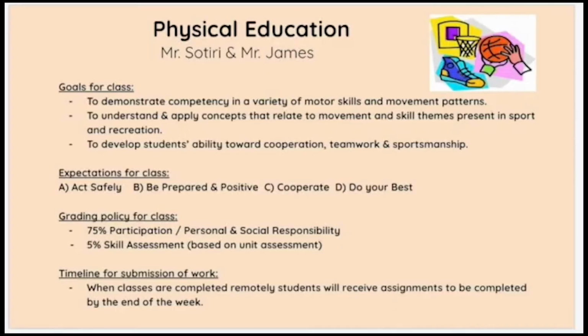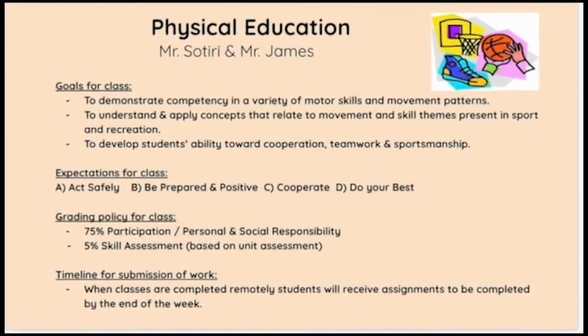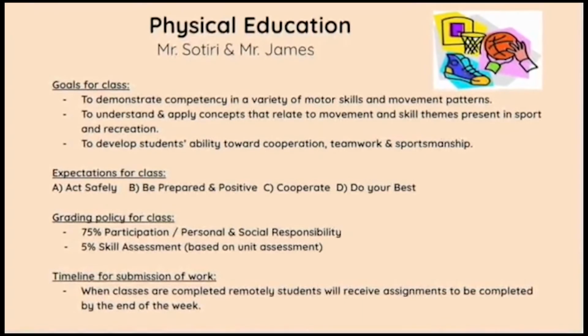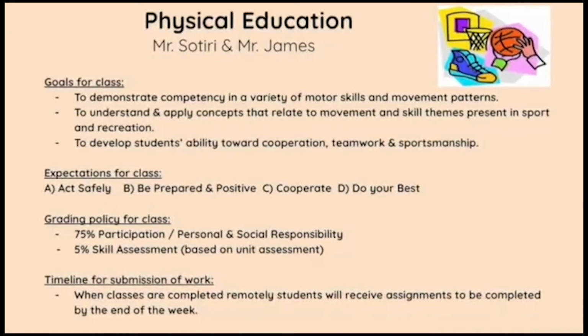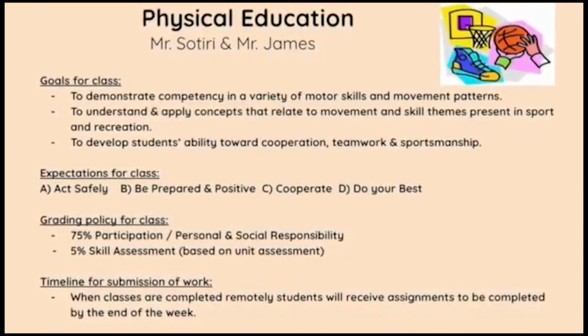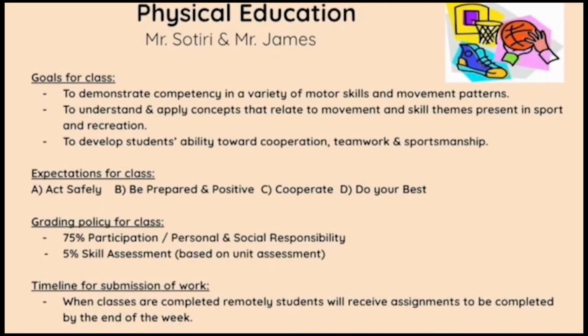Expectations for the class, we simply break it down to A, B, C, and D. We go over it at length with the students here in the gym. We just want everyone to act safely. We describe what acting safely and moving safely within the gym means. We want them to be prepared.